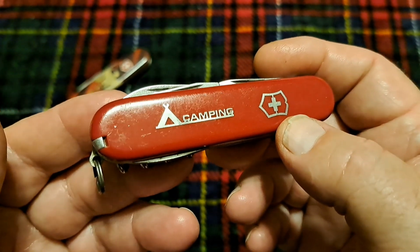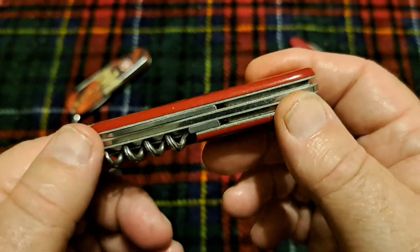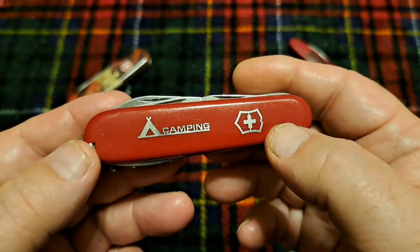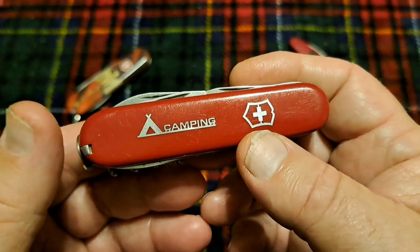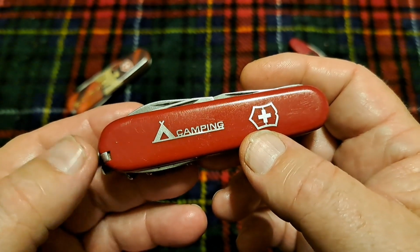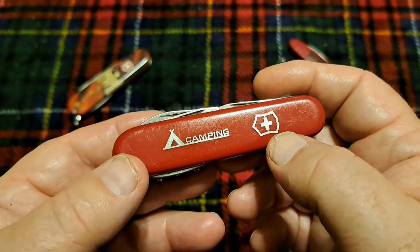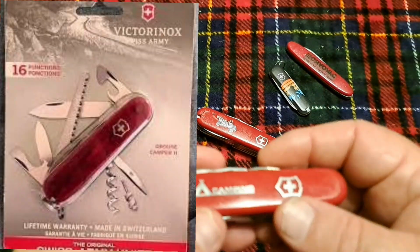There's also an Econoline version of this, and their Econoline is a less expensive model of Victorinox that has cheaper scales on it, and maybe the whole knife is cheaper. But there's also a Marlboro version that was used in the Marlboro catalog program, and those are exclusive knives. There's also a Canadian version called the Grouse Camper. It's right there, up there in the picture.